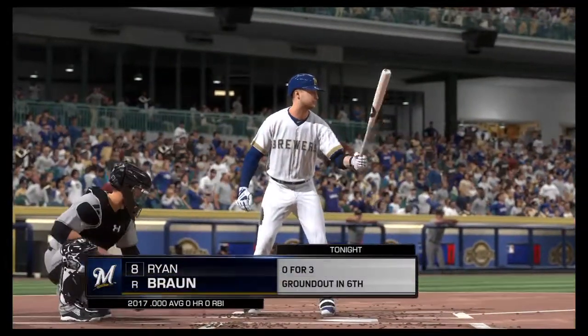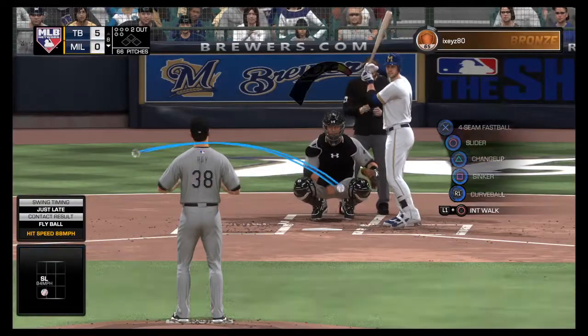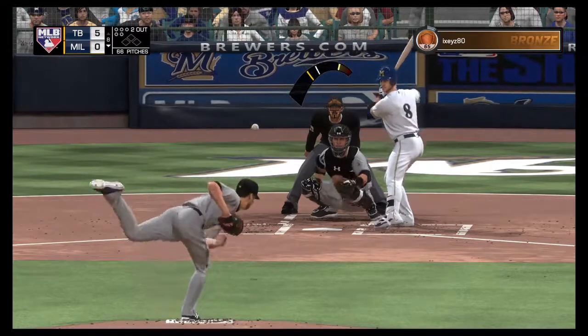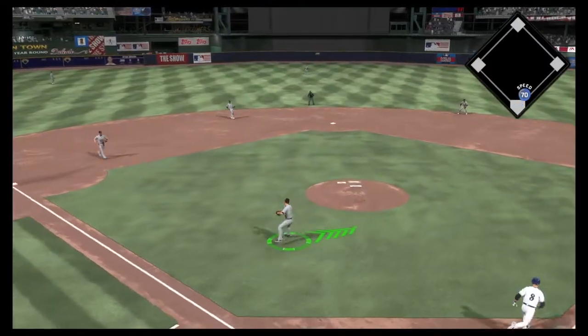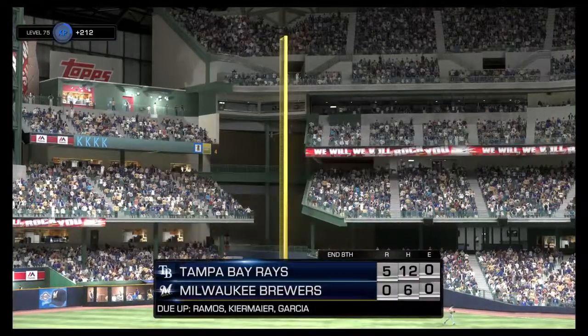Here's Ryan Braun now. Only 4 outs remaining for them to try and rally back in this one. First pitch on its way. Weak grounder back to the mound. On to Morrison at first, and that ends the inning.